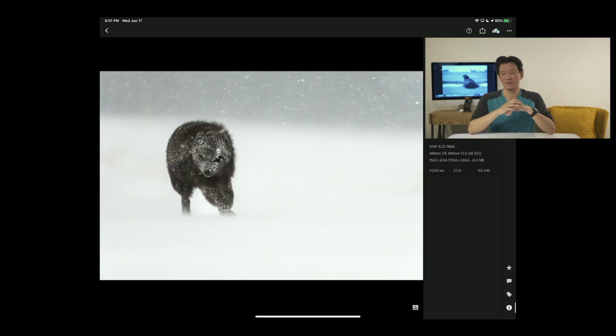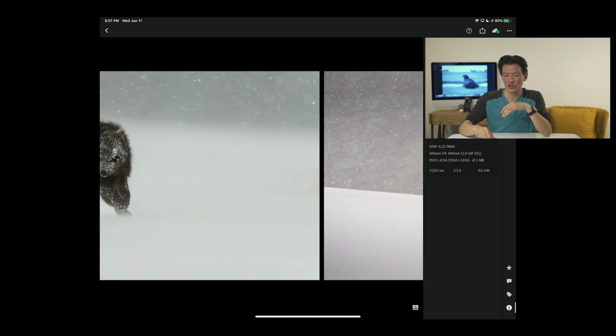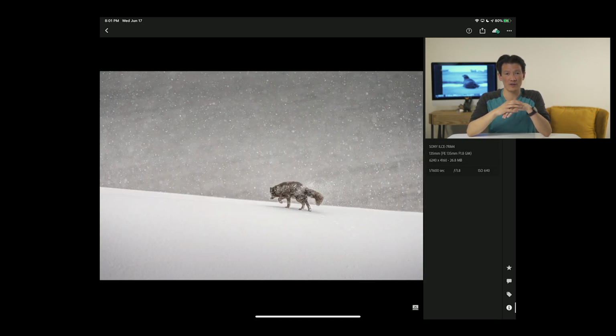I was in Iceland looking for Arctic foxes, and I actually didn't see many Arctic foxes, and when I did see them, it was a pretty tough shoot because there was not a lot of light and the snow was blowing really hard. The camera was having a lot of trouble focusing. Very challenging conditions, but the best images from that shoot are the ones where it was the toughest to shoot because they show the conditions, all the blowing snow that the foxes have to deal with out there.